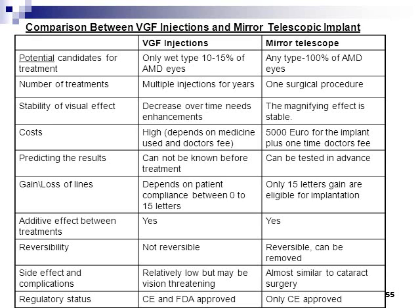Anti-VEGF treatments comprise multiple injections, while with the OriLens we intervene only once. With anti-VEGF, the stability of the effect of the treatment decreases over time and requires enhancements, whereas the magnification effect of the OriLens is not reduced over time. The cost of the multiple injections over time should be compared with the one-time cost of the implant and one-time surgical fee for the OriLens.